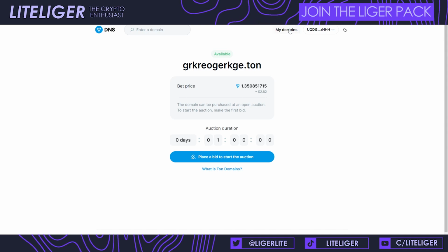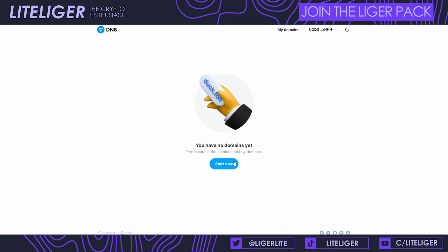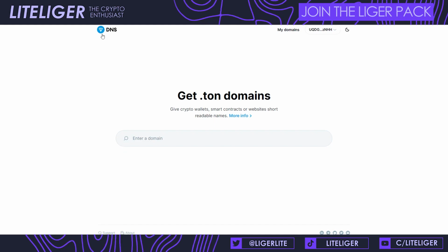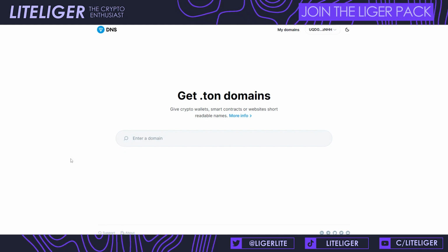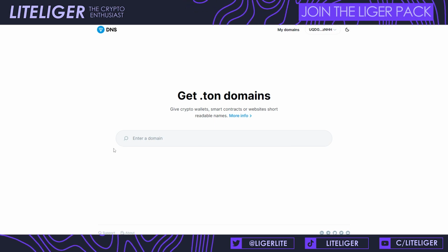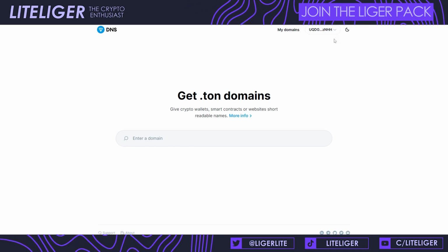These are particularly cheap, and I don't know where we can actually see the auctions. What happens when you put out the name? Where does it actually show up? Come on. But whatever, something to look into. It's only $2 if you want to just grind out some transactions on the Ton chain. This is another good opportunity to do so.